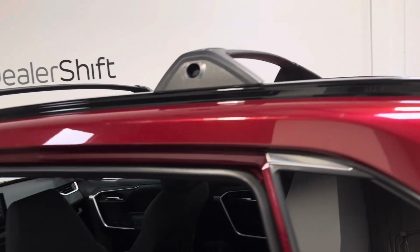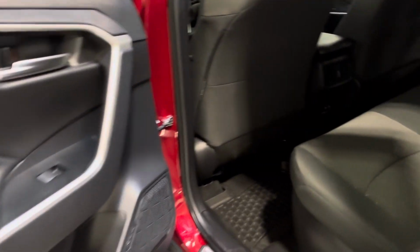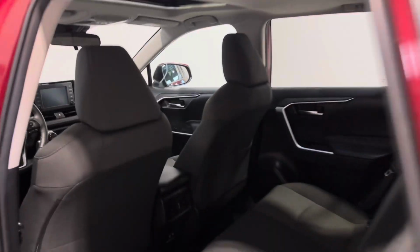And into the rear driver's side now for a look at the black and dark gray cloth interior. No cuts, tears, or burns to point out. No smells of any kind. A very clean headliner. Into the driver's seat now, you've got keyless entry with push to start.